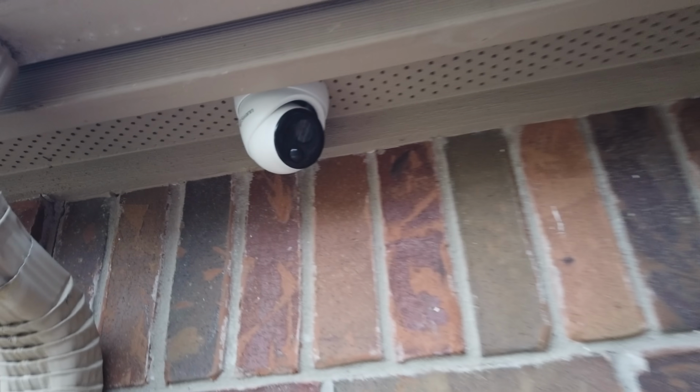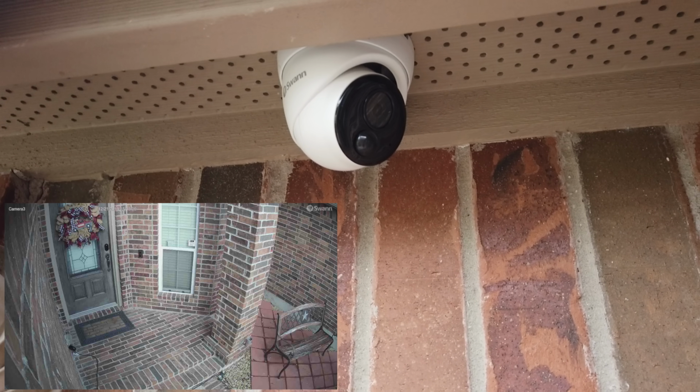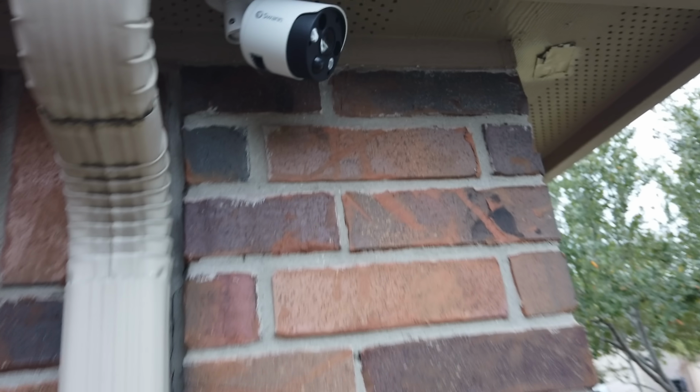If you pan around my front porch, you will also see the front door is being monitored by another Swan camera. And this and all other Swan cameras you will see is connected to the Swan NVR, which is my backup and continuously records 24/7. I will also link down below my review of this system.